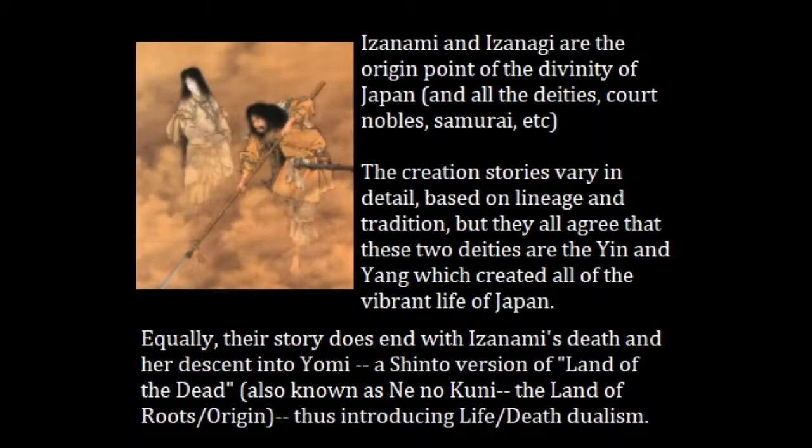So on your screen there's a very famous, very utilized picture of Izanami and Izanagi. These are the first deities, the creation deities of Japan, sort of like first man, first woman. They are the origin point of the divinity of Japan. So all the deities ultimately come from these two, the court nobles, the samurai, all of these things. Without these two creating the islands of Japan and having their kids, none of this Shinto happens. So these are the origin deities.